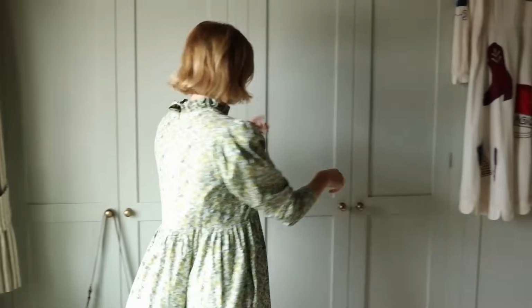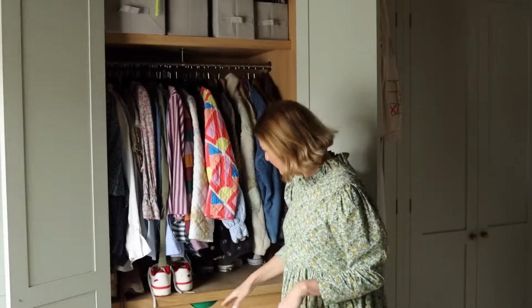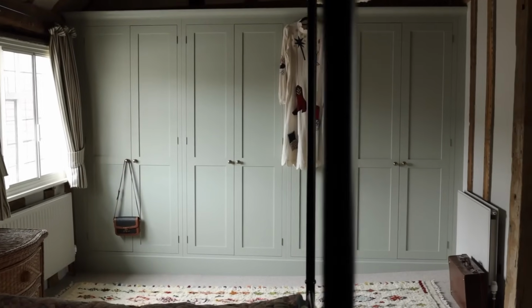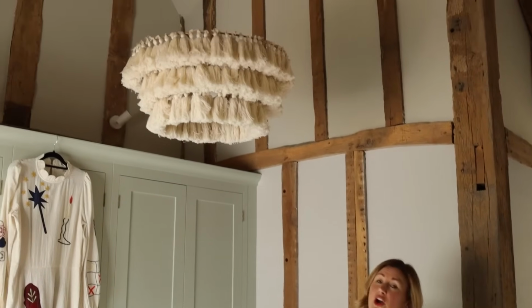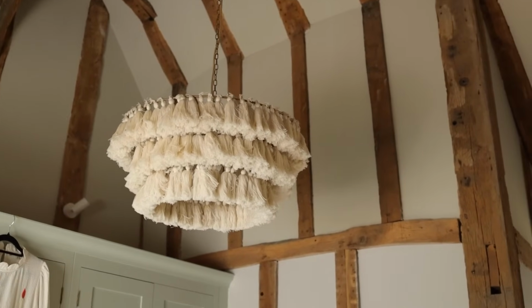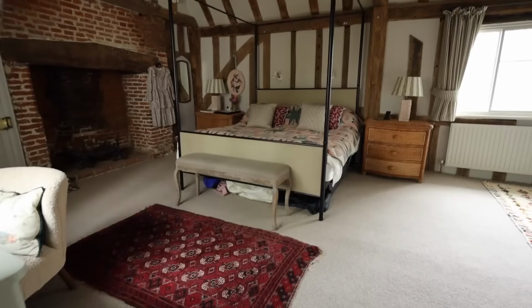My husband does actually have a little bit of space down that end. And then in here I've got accessories, and drawers with knitwear and things in it. So lots of clothes. Because the ceilings were so high, we felt like we wanted some statement lighting, because it's a big space that can cope with it. These are from Anthropologie, quite fun, tassel-y lights that we thought brought a bit of fun to the room. So we've got one there and one here, and then we've just got lamps elsewhere.